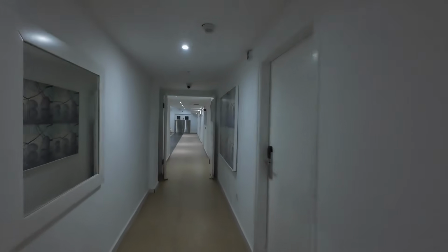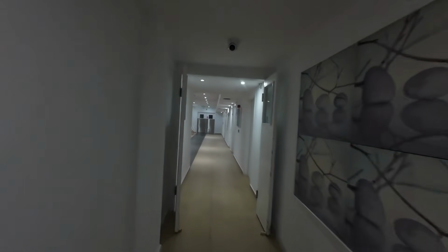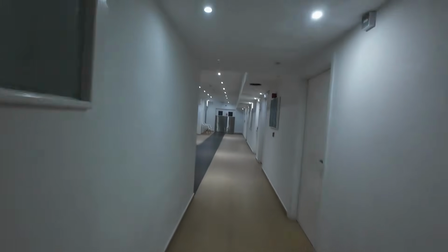Stairs to get upstairs to the reception area. Smells nice, doesn't it? It does smell nice.